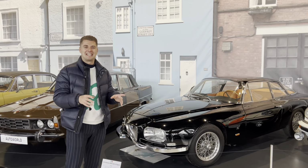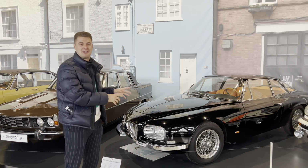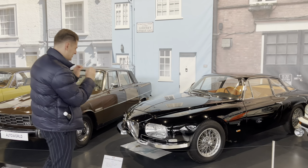How gorgeous is this? Alfa Romeo 2600 Sprint Zagato. Stunning.